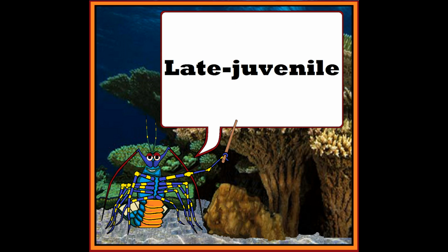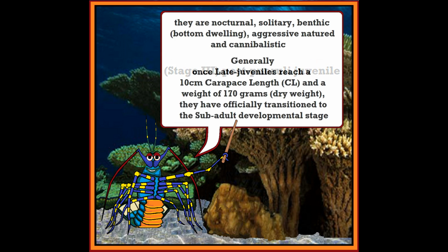Late stage juvenile. Stage 3 PostPuri juvenile. They are nocturnal, solitary, benthic bottom-dwelling, aggressive-natured and cannibalistic. Generally, once late juveniles reach a 10 cm carapace length (CL) and a weight of 170 grams dry weight, they are officially transitioned to the subadult developmental stage.